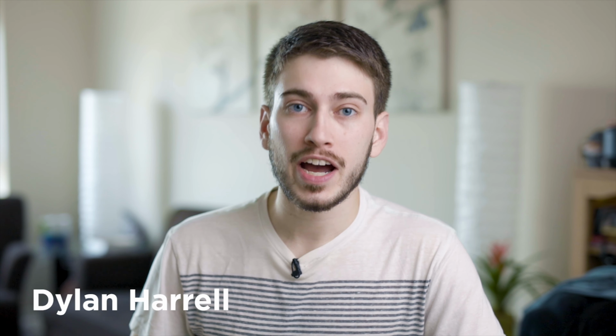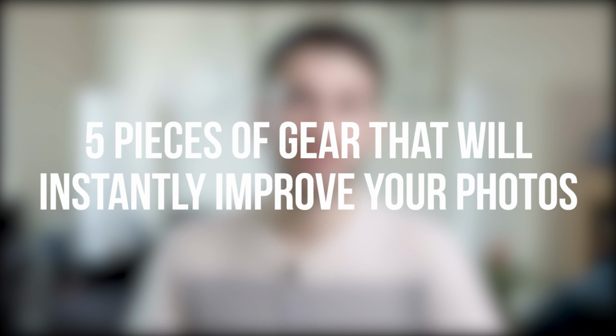Today we're going to be discussing 5 pieces of gear that can instantly improve your photography. Number 1 is the tripod. Don't underestimate the power of a tripod.